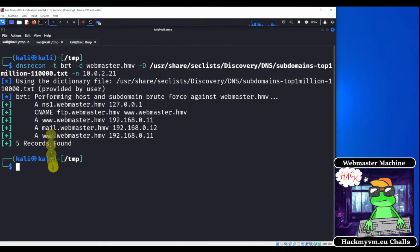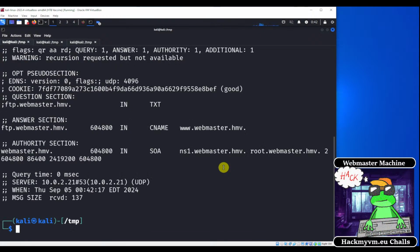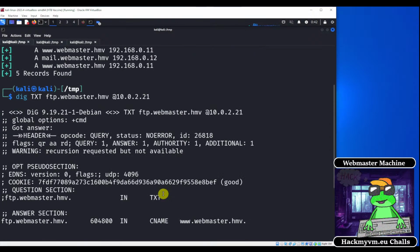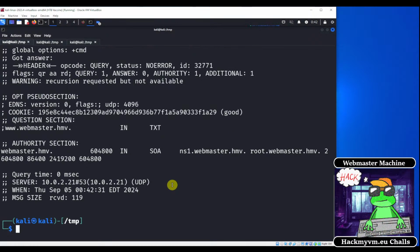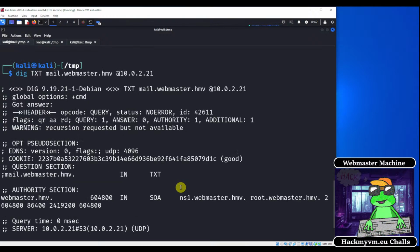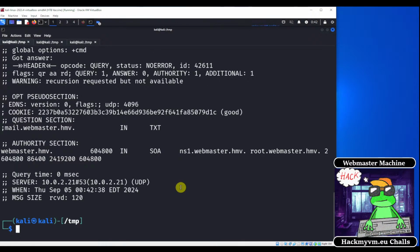Although we were able to find some subdomains over here, I wonder if I used dig, if I would be able to find anything fun from this. So it looks for TXTs on the FTP subdomain, and so we also found mail. We found www, and we found mail. But I don't think we necessarily found anything super substantial over here.